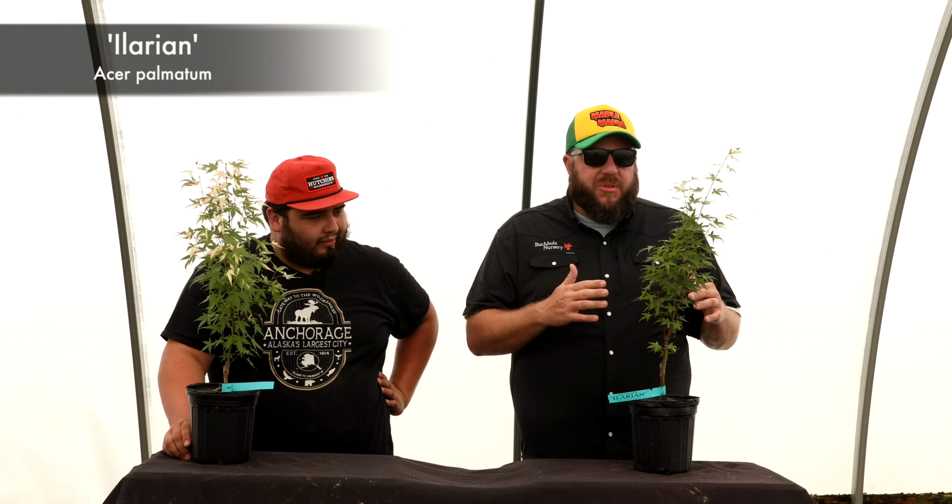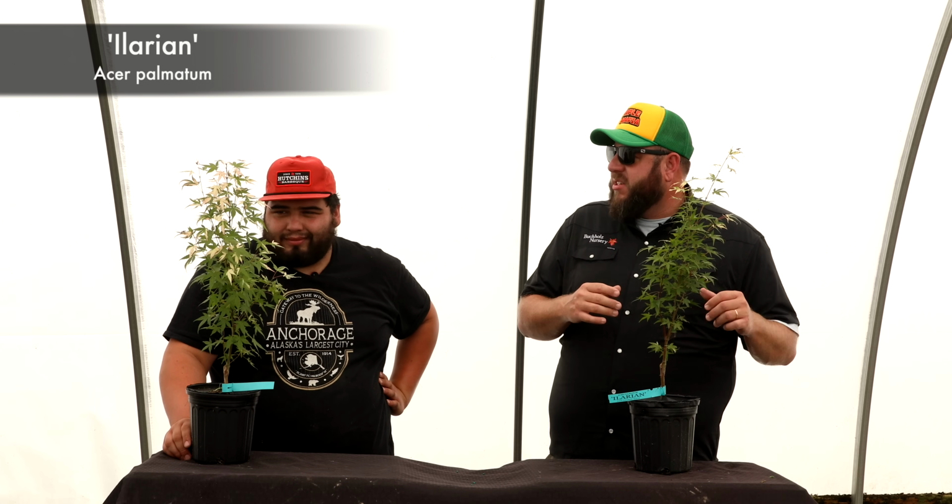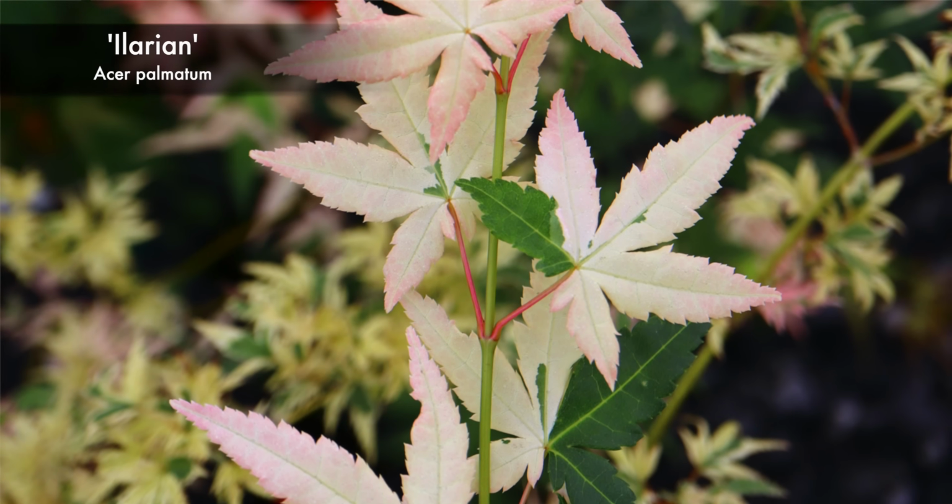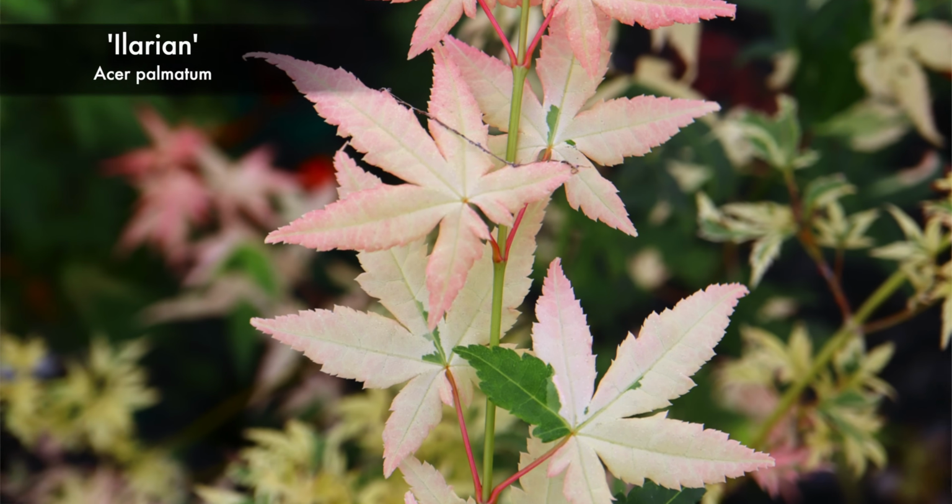And Ilarian came back with this and said, this is one of the most pink-white trees I've ever seen. And Talon named it after him. So great plant. This one with some shade can be one of the most white Japanese maples of them all.